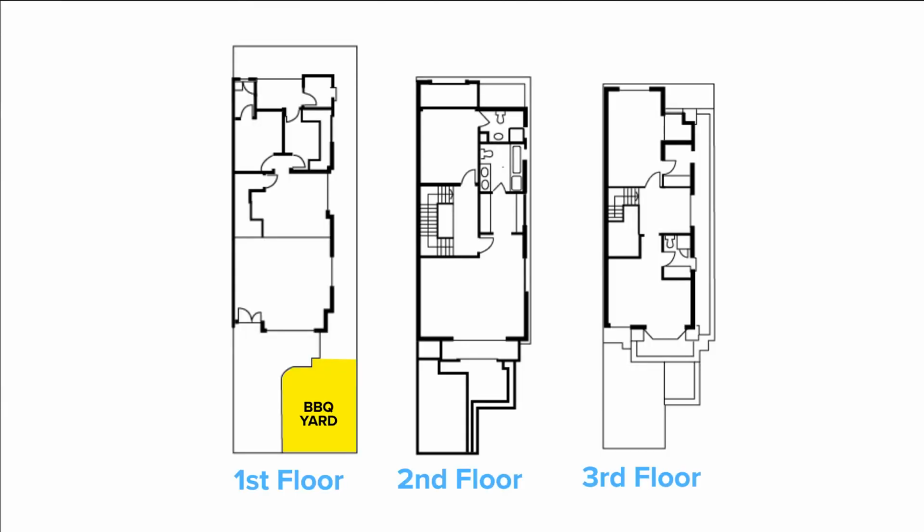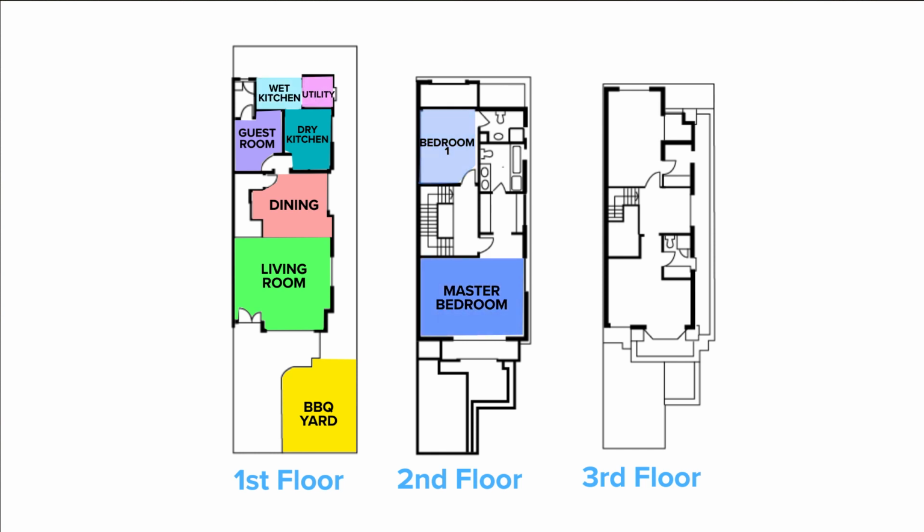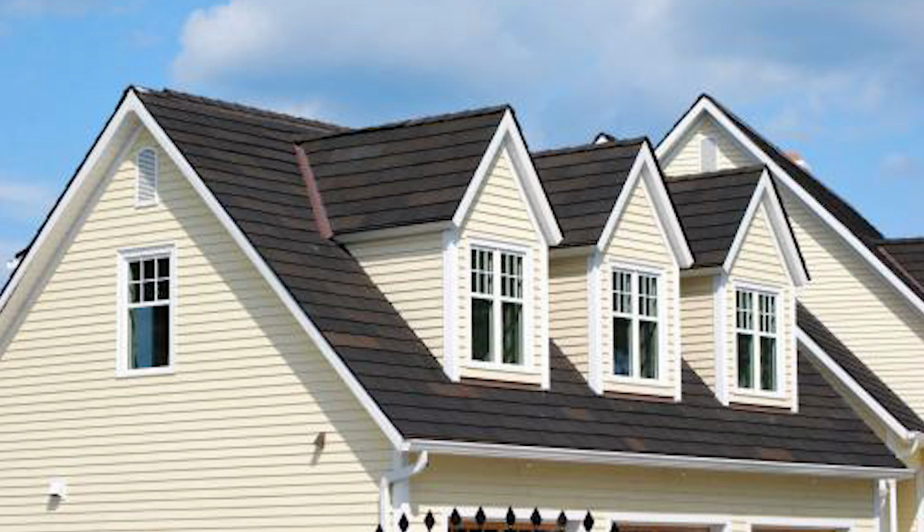Let's explore what's inside the house. On the first floor, we have a living room, dining room, a guest room en-suite, dry and wet kitchen, and a storeroom. On the second floor, you can find a deluxe master bedroom and a second ensuite. On the highest floor, we have 2 ensuites and the family hall on top of the staircase. You can still explore options to expand into the roof space, which is very high. Add a few dormer windows to the rooftop, and you can add completely new rooms to this already spacious house.